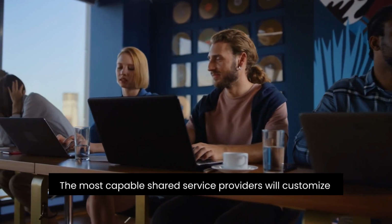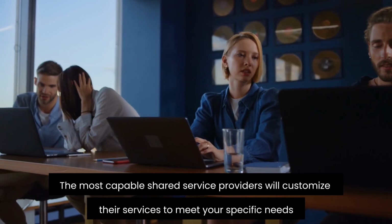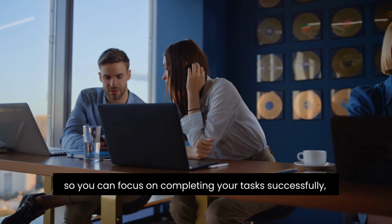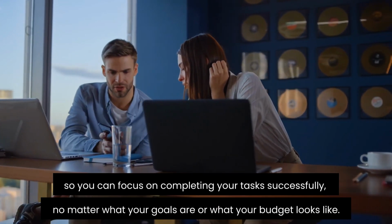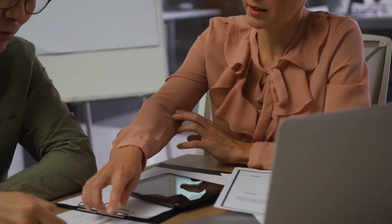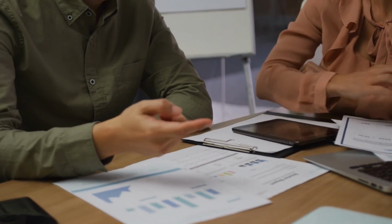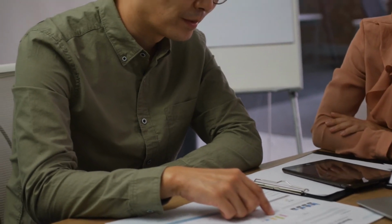Conclusion: with the right managed services, your business can thrive. The most capable shared service providers will customize their services to meet your specific needs so you can focus on completing your task successfully, no matter what your goals are or what your budget looks like. Once you've decided which service best meets your needs, you can be assured that your technology needs are in the right hands by connecting with our highly responsive support team.